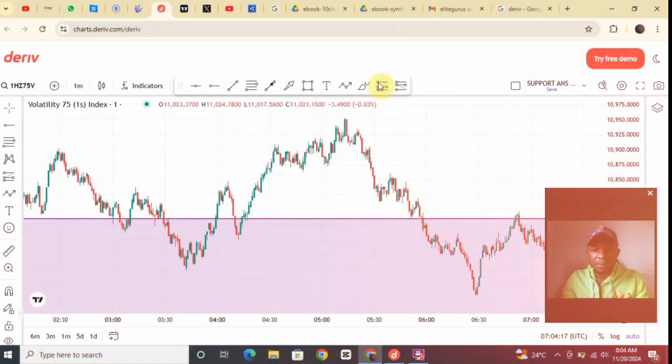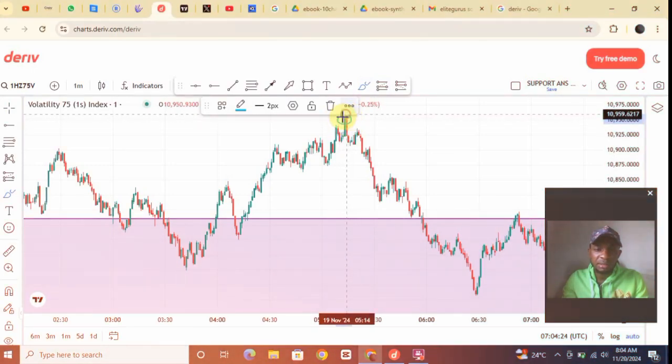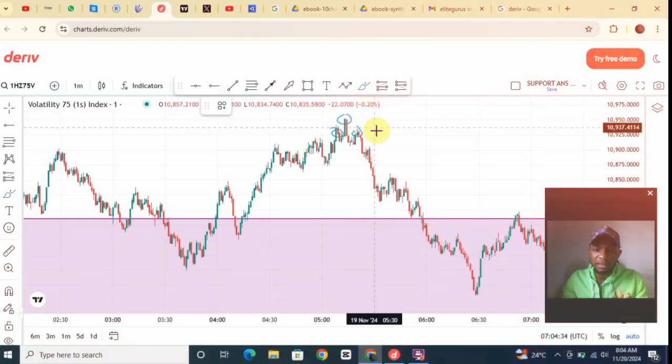I also mostly use this strategy to trade currency as well, like my GBPUSD. This is the head, this is the left shoulder, this is the right shoulder, and after then, this is what the market did.